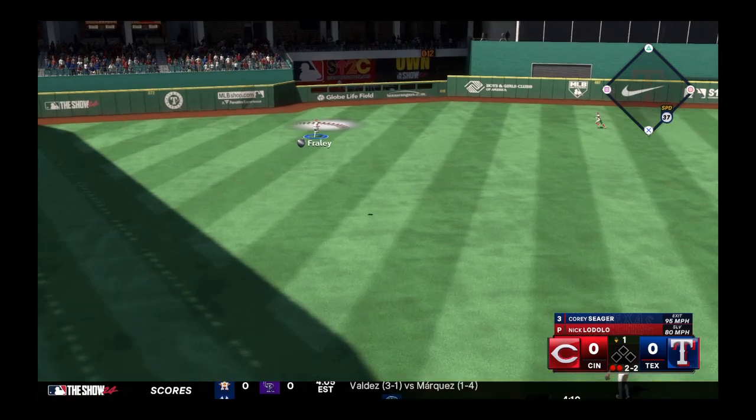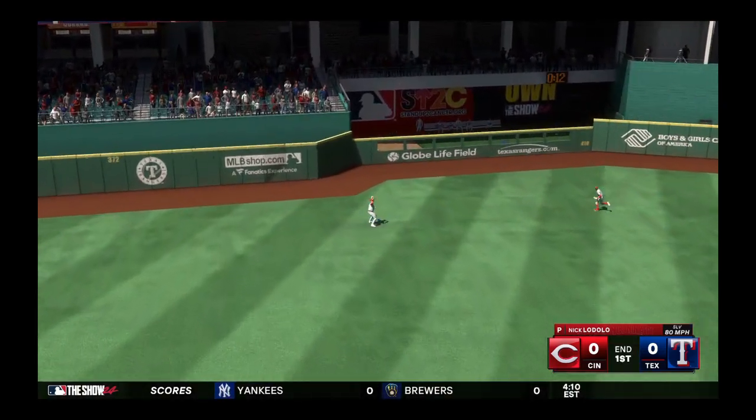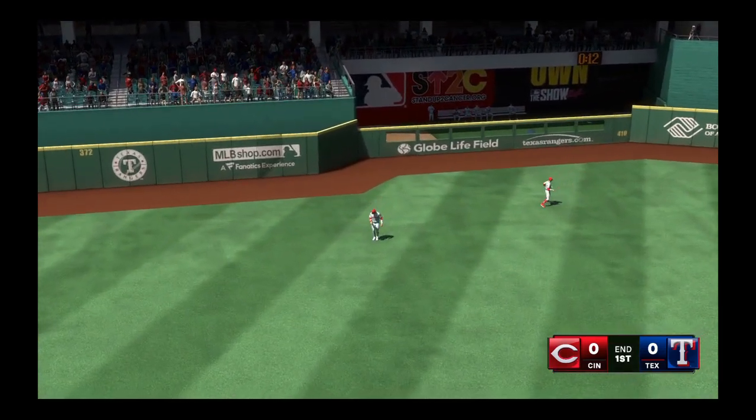Swing and a ball hit out towards left center field. Fraley makes the catch, and that'll do it.